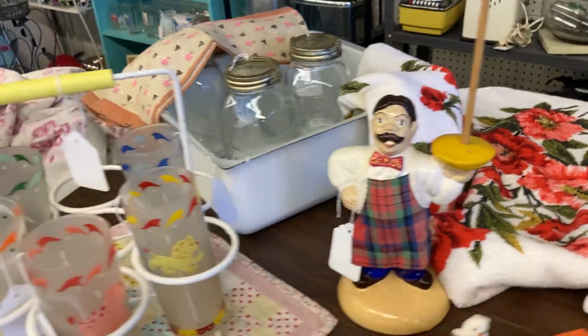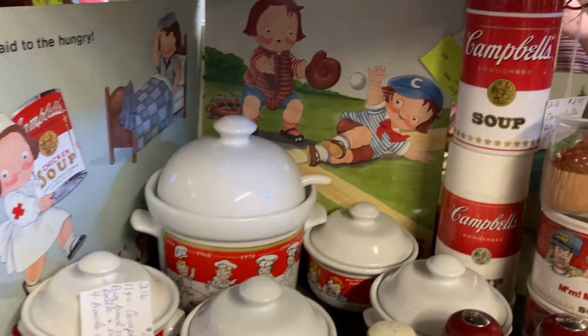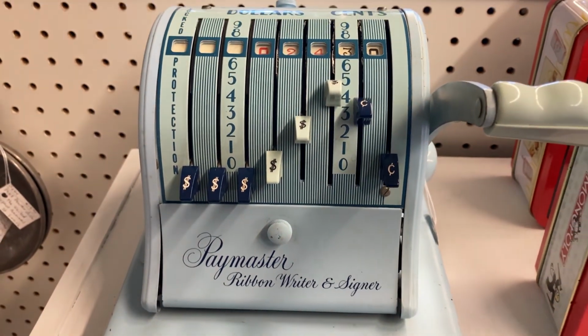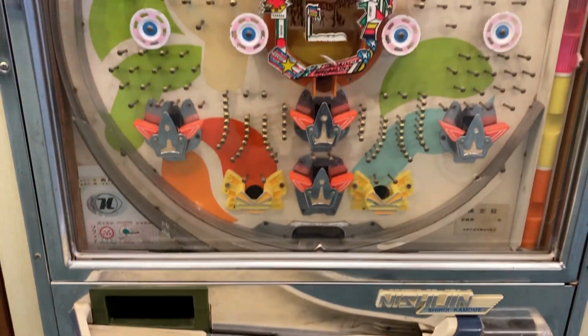There's a lot of cool things to find and just see how life was back in the past. I saw this really cool vintage sewing machine, as well as this, I guess, money counter in my favorite color, and this really old pinball machine.